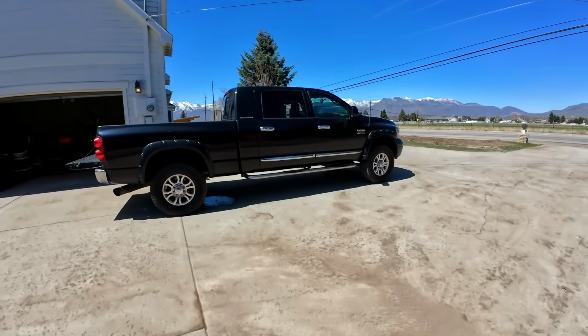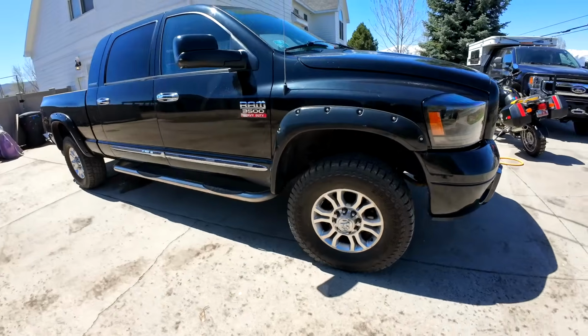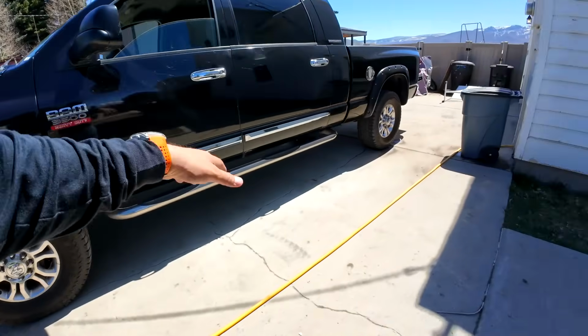So I'm gonna tease you with this build a little bit. We got a big Carly build coming out with the Ram 3500. This is the mega cab. I'm most excited about this build. It's going to be sick.